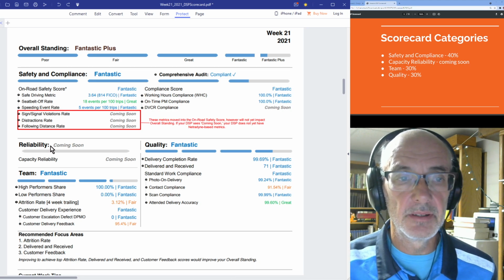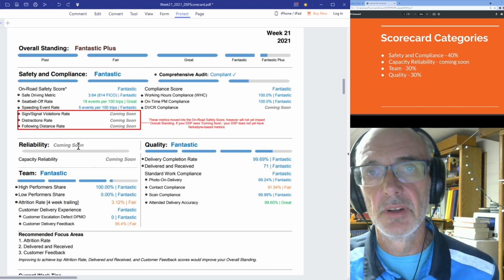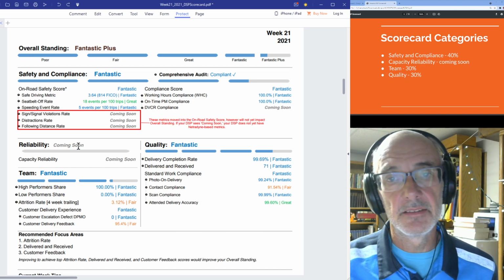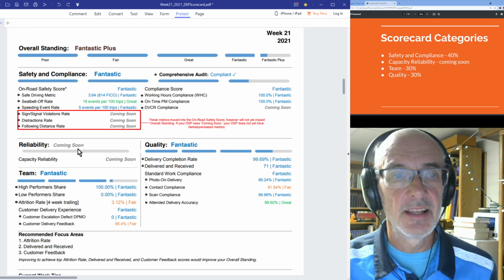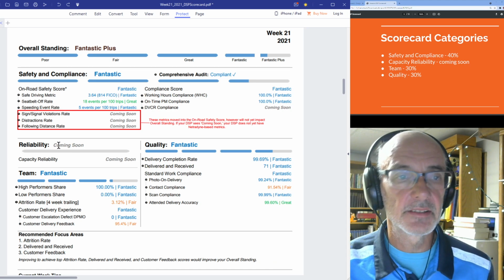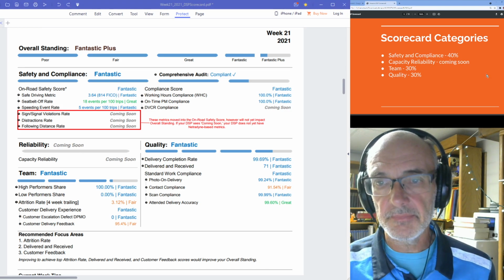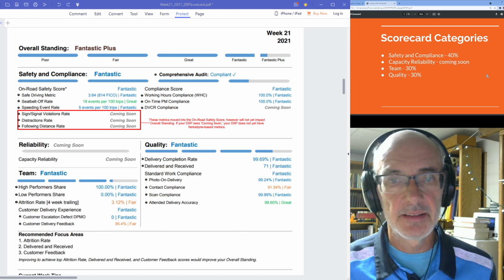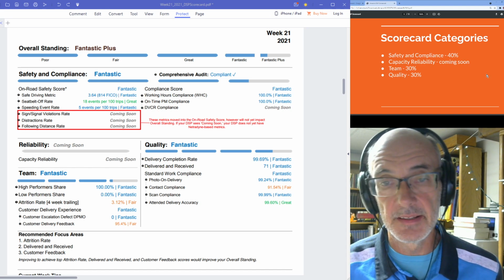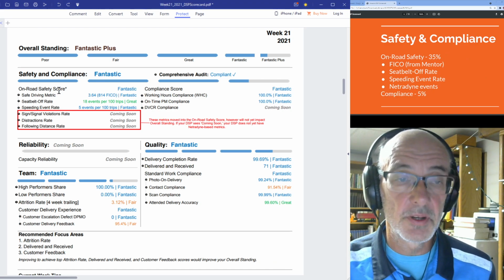Something that's coming is reliability, which is basically a DSP's ability to pick up all the routes that they promised Amazon. If they have dropped routes, their reliability drops. And so Amazon is trying to figure out a way to integrate that into the scorecard, and that's why it's coming soon. They haven't done that yet, but it's supposed to be coming later this year. So safety and compliance, team, and quality account for 100% of the score, the way that it is right now. So let's just talk about the safety and compliance part, which I said accounts for 40%.